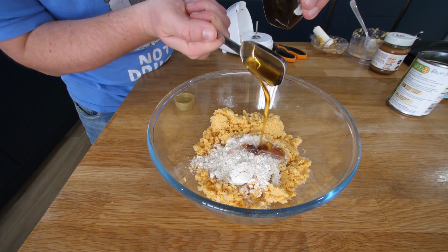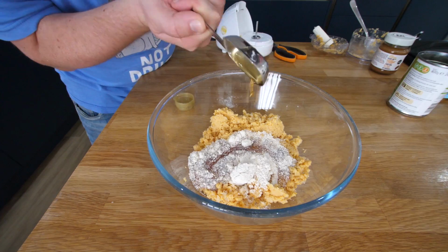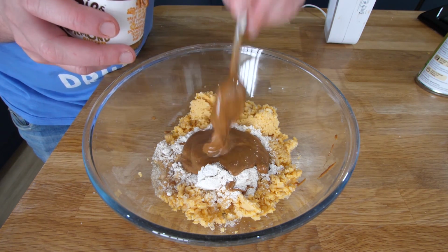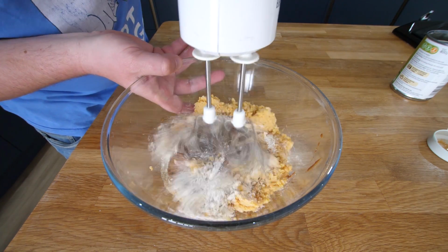And some moisture finally. This is 3 tablespoons of good quality maple syrup. This is some almond butter, but I reckon you could get away with using peanut butter. That would be amazing. That's pretty much the body of it. So we're gonna whiz it up.